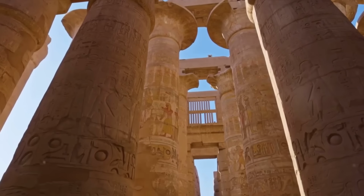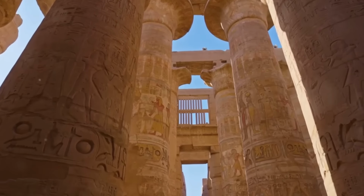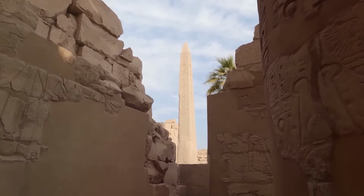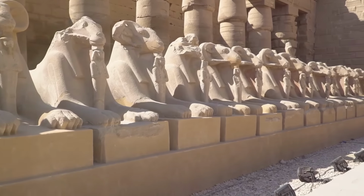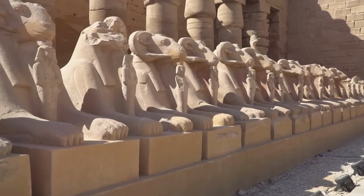Becoming a scribe was a long and arduous process. Boys from elite families began their training at a young age. They spent years memorizing hieroglyphs, mastering grammar and learning the intricacies of Egyptian literature. Scribal schools were demanding environments. Discipline was strict. Students who excelled were rewarded with prestigious positions in the royal court or temples.